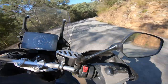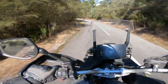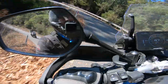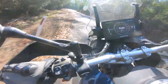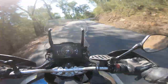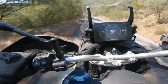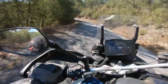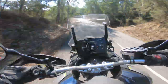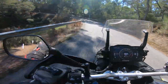Oh man, it's been about 30 k's since we spoke. This road just keeps going forever, bend after bend after bend. It's bloody beautiful. But I'm getting pretty tired, I'm getting pretty worn out. Major arm pump now. But when you've got a road this beautiful on a day like this, you've got to make the most of every second of it.